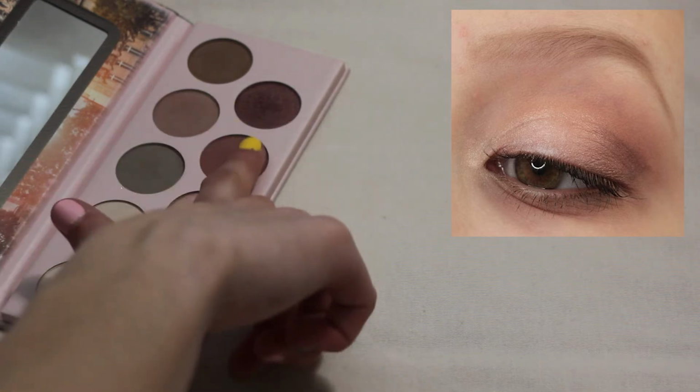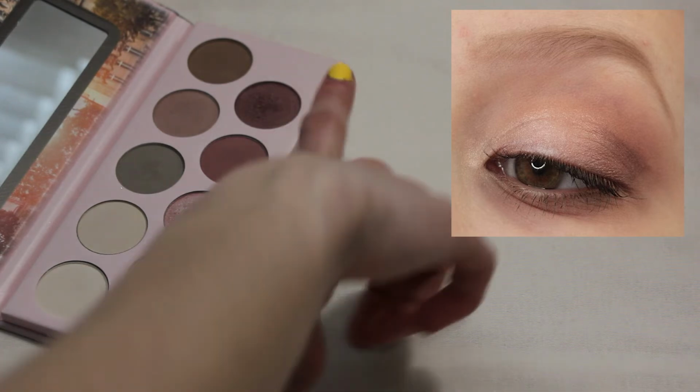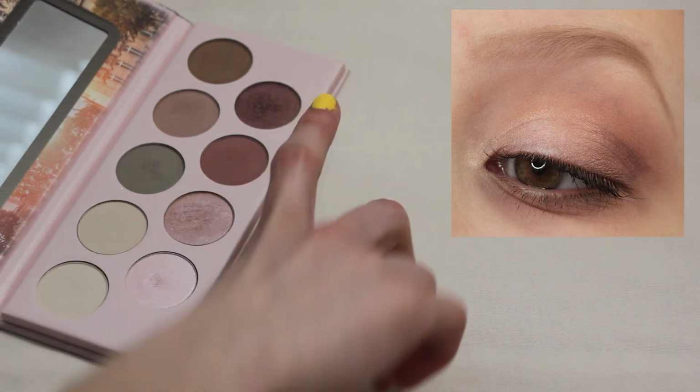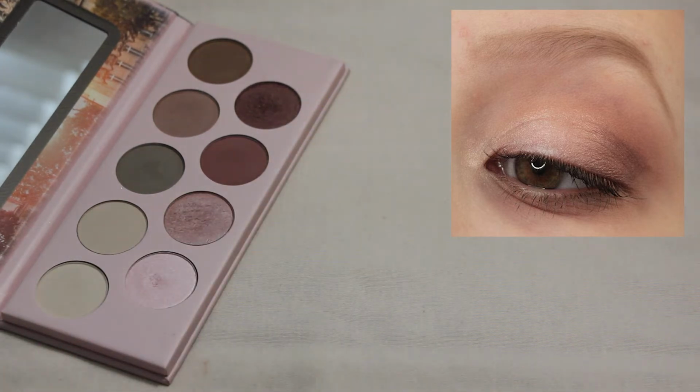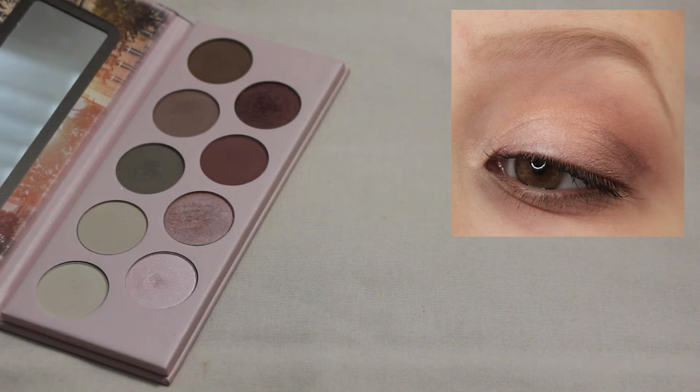So I reached for these two matte shades to blend through the crease and to deepen it. And then I used this darker shimmer over here, kind of winged out in the outer corner, packed this one all over the lid, and then this one in the inner corner. And I think I might have used a couple of these other shades to blend as well, but those were the main ones that I focused on. And I was really happy with how this one turned out.